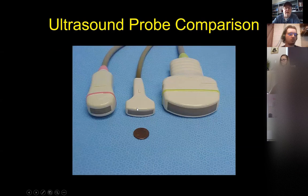So here's an example. There's a penny, so you can get the idea. This pink probe here is a little sector probe. It sends out a pie-shaped beam of sound energy that you can see when you look on the screen. This one over here, this green one, is a large footprint probe, okay? And this one here might be one that you would want to use for a large dog abdomen, okay?